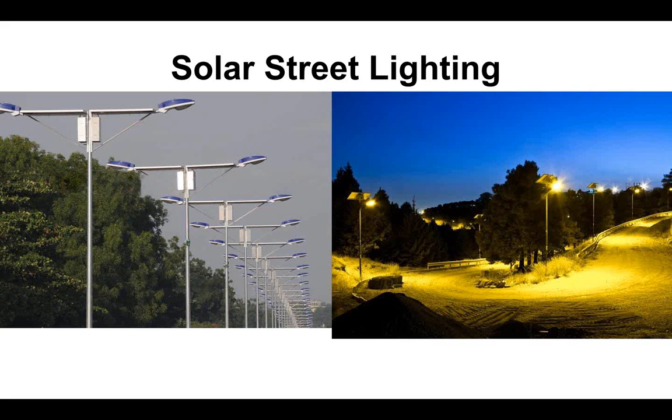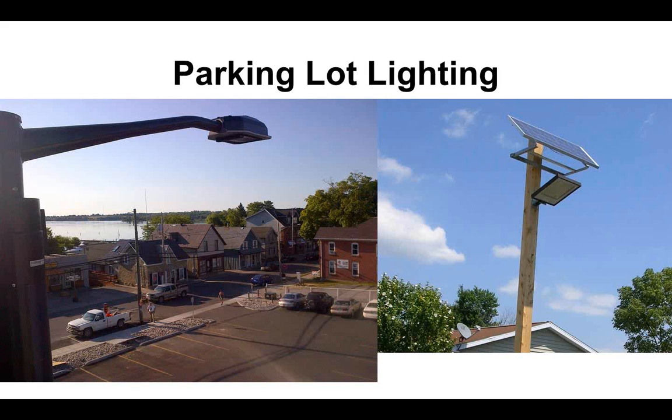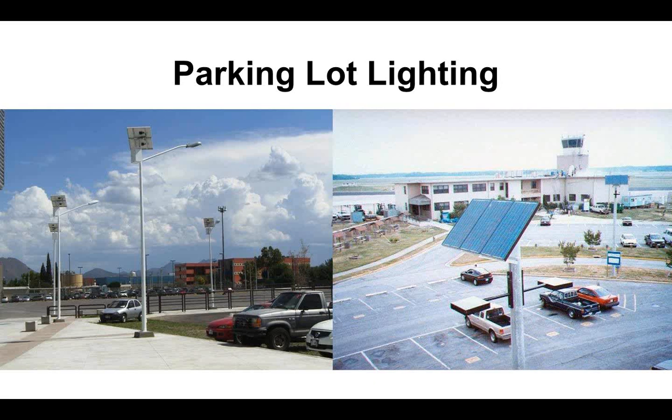The next application that's very popular is parking lot lighting. A little bit similar application to the street lighting in that you're illuminating for cars, but in this case it's for a stationary area as opposed to a place where cars are moving. Here showing you again another example of some parking lot lighting. The second one clearly is an airport, so you can see both urban and industrial settings for this particular application.